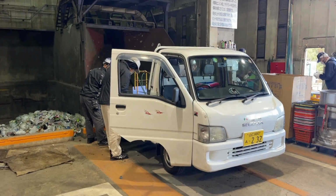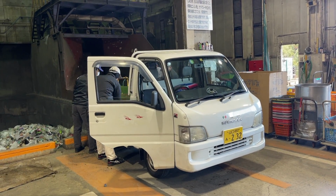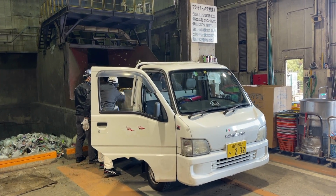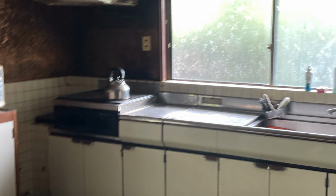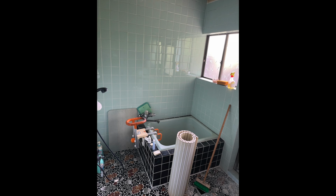Other than taking out all the property, which took us about 3 weeks of taking it to different recycle centers, and I'll talk about that here in a minute. Once we cleared it out, it was definitely livable. The kitchen definitely needed to be thoroughly cleaned and the little stove unit replaced. But the sink was fine. The toilet worked fine. The shower had a leak, and the water heater for the house was not working.